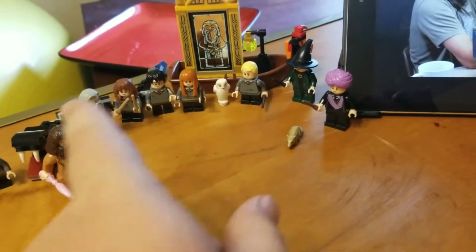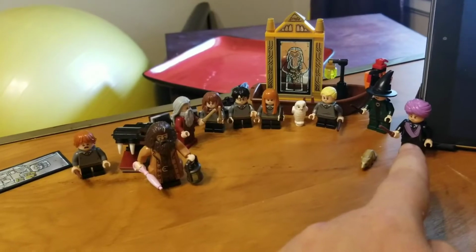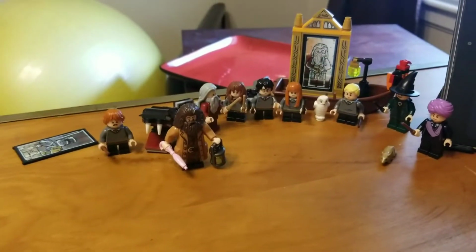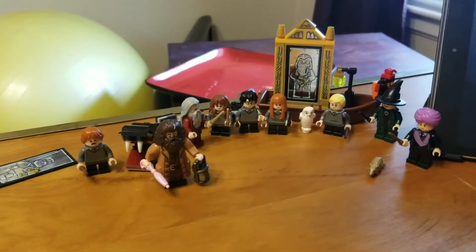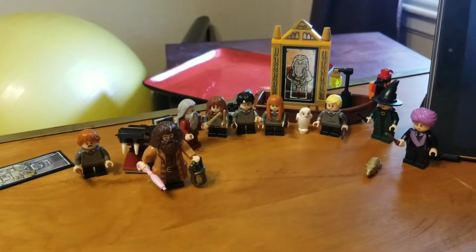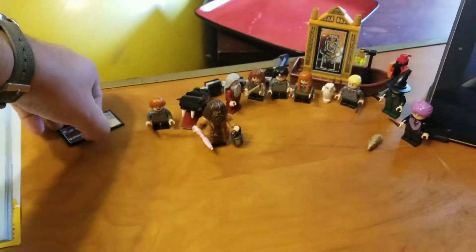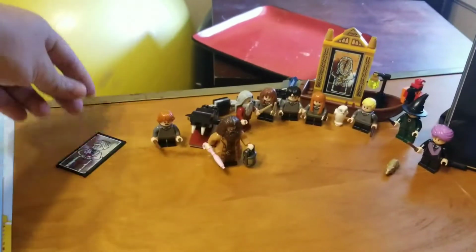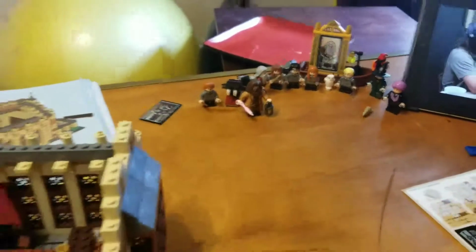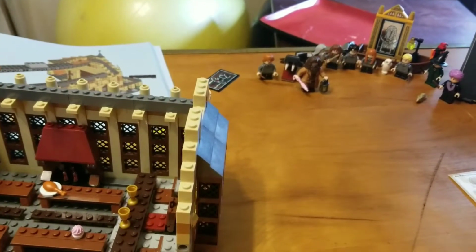Scabbers. Ron over here. And then Professor Quirrell. Something I noticed at this point is they're kind of splitting the difference between the first and second movies, the Chamber of Secrets and the Philosopher's Stone. In the set, it doesn't appear that they provide the Philosopher's Stone, at least so far in the bags, but they at least have a picture of it in the mirror. And also, no Defense Against the Dark Arts teacher from movie 2.